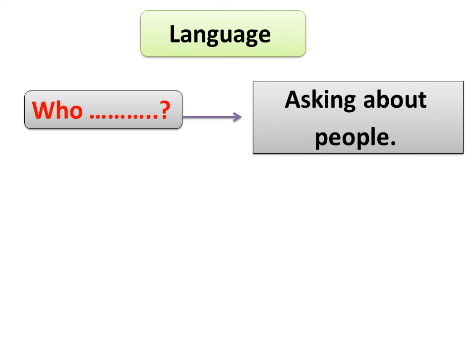We use the WH or W word. Question word is who. Who is for asking about people.